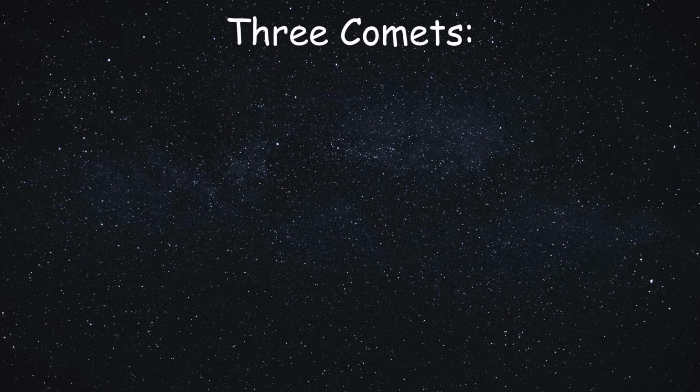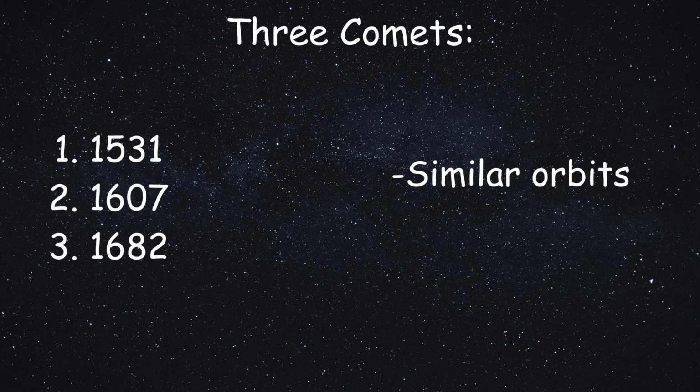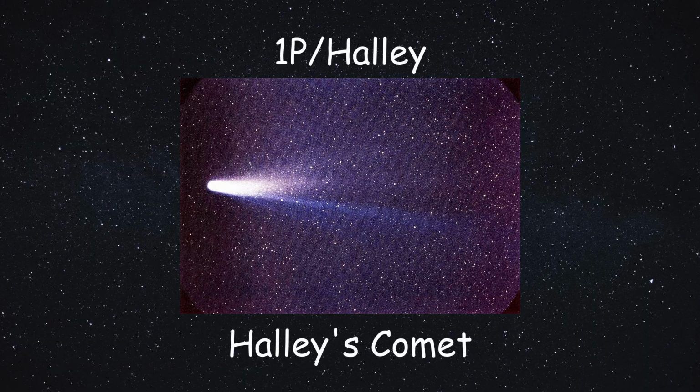There were 3 comets, one in 1531, another in 1607, and yet another in 1682, that had remarkably similar orbits, and they all appeared around 76 years apart. So he suggested that these were all actually one comet that would return in 1758. And he was right. Halley didn't live to see it, but the comet returned as he predicted, and it was named in his honor. Halley's Comet, the first comet determined to be periodic.